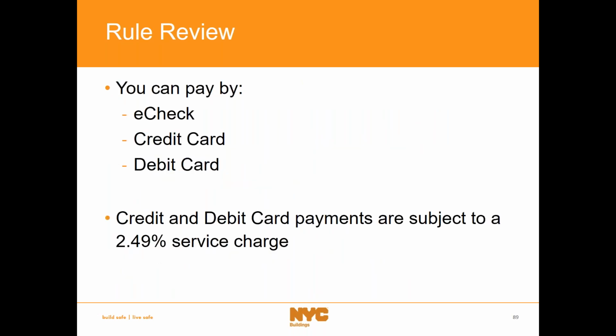You can pay electronically by e-check, credit card, or debit card. Keep in mind, though, that credit and debit card payments are subject to a 2.49% convenience fee. So to avoid that charge, e-check is your best option.